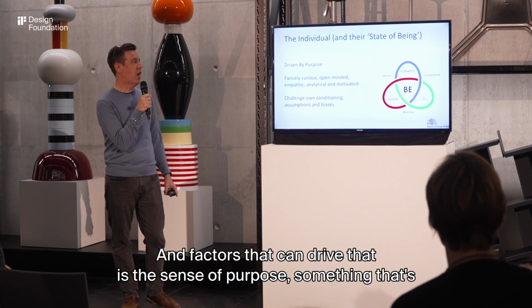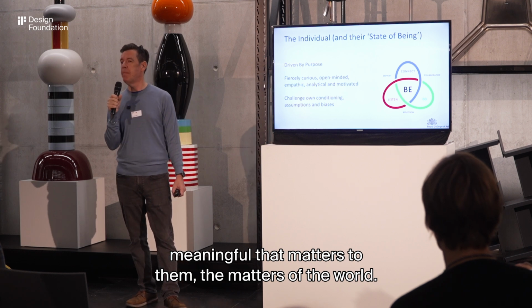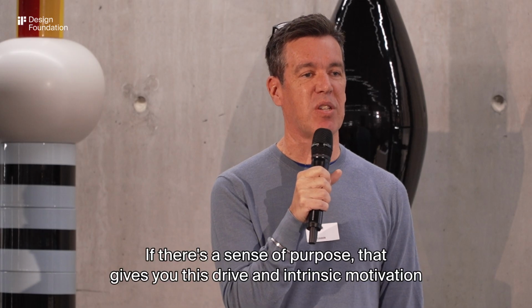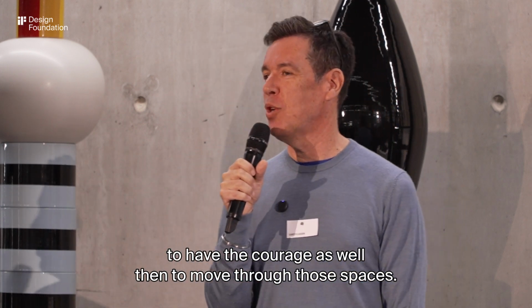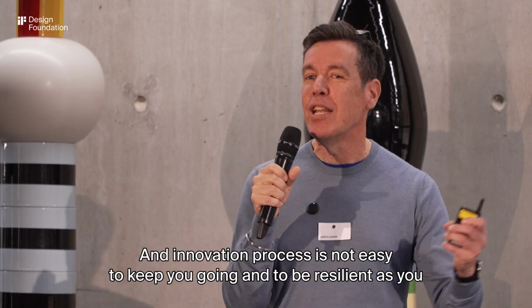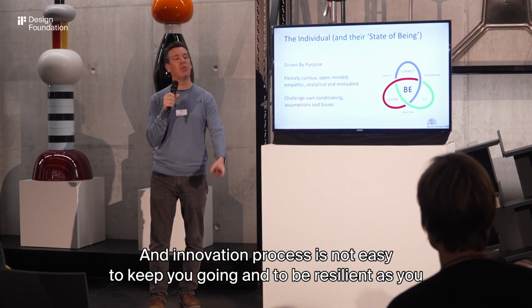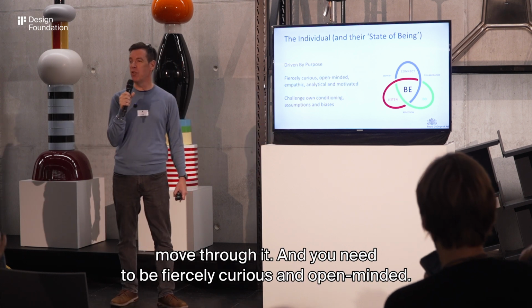And factors that can drive that is the sense of purpose, something that's meaningful that matters to them and matters to the world. If there's this sense of purpose, that gives you this drive and intrinsic motivation to have the courage as well then to move through those spaces. The innovation process is not easy, to keep you going and to be resilient as you move through it. And you need to be fiercely curious and open-minded.